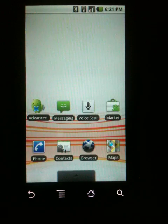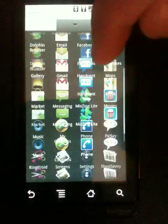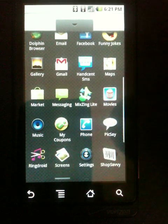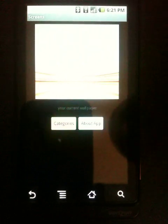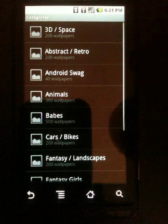So let's go ahead and go back here. The next one I wanted to go over was a program called Screens. And basically this is just kind of a way to customize your wallpaper. It's an easy program to use. It's got multiple categories obviously here, 3D, space, abstract, babes, whatever.